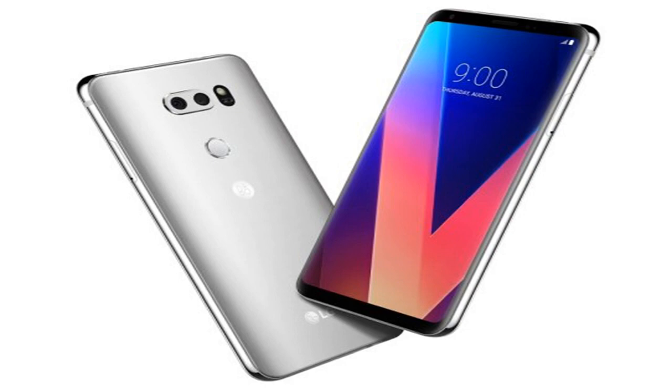LG says the V30 will be available in South Korea starting September 21, before making its way to other markets in North America, Asia, Europe, Africa, and the Middle East. The phone features a 6-inch, 2880 by 1440 pixel OLED display with a 2:1 aspect ratio and 538 pixels per inch. Thanks to slim bezels, the phone is just a bit taller and wider than the G6. And it's actually a hair thinner and a tad lighter than the G6, as well as last year's V20.